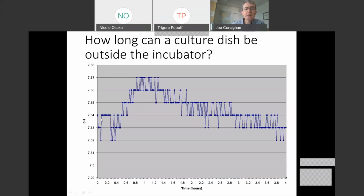So at the beginning, the dish was equilibrated to a pH somewhere between 7.32 and 7.34. And we took it out of the incubator. This little flat area on the graph right here represents the time that we took it out of the incubator. And when we put it back in the incubator after being out for 10 minutes, the pH was relatively stable for a little while. But then even though it was back in the incubator, the pH went up a little bit and then eventually came back down. Took about 4 hours to get back to where we were at our starting point. Well, somewhere between 2 and 4 hours. But you can see that the pH pretty much stayed within the physiological range. It went up a little bit, but not drastically.